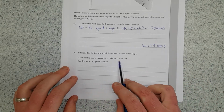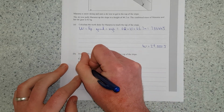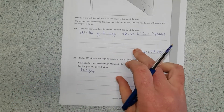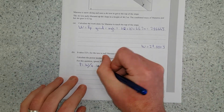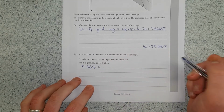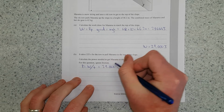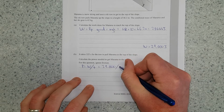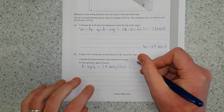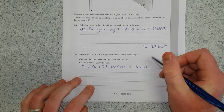Right, it takes 525 seconds to pull Marama to the top of the slope. Calculate the power needed to get Marama to the top. For this question, ignore friction. Power is just equal to work divided by time. It's in your formula sheet. So that is going to be equal to the work done, 29,000 joules, divided by the time, 525, and that is going to give you 54.6 watts.